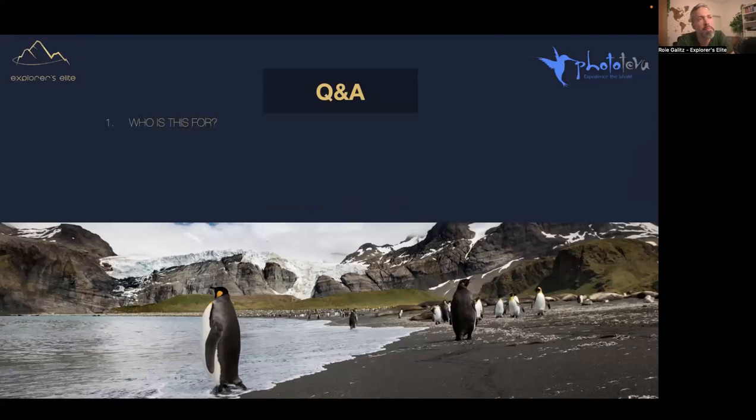The trip is for people who love nature and photographers. It's not just photographers; about half the ship are photographers and half are not. So it's not only for photographers, but it is photography oriented. We will be at the best places at the best time of day for the best light and the best action. So we are aiming at that.